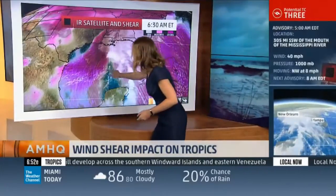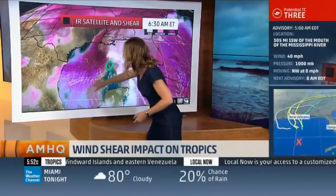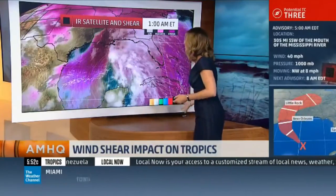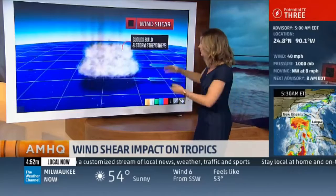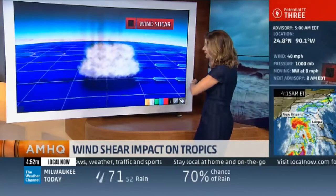You can see again where that center is right here. These purple colors are where we have some stronger wind shear. And really on the west side of it, where we don't have a lot of thunderstorm activity, we have more significant wind shear right there. This is what it means to the health of a tropical system when you have wind shear. So you get these waves that develop. They move with the easterly flow, so they move from east to west.